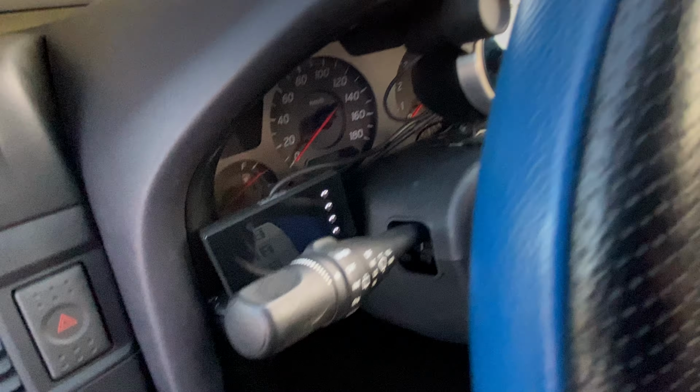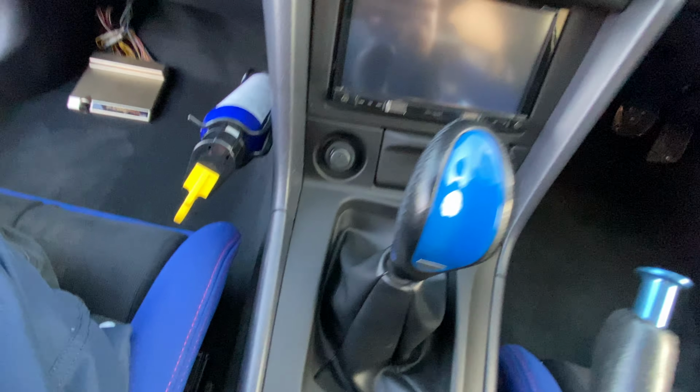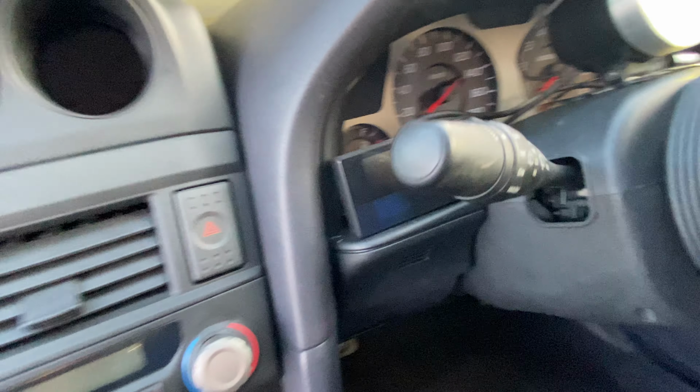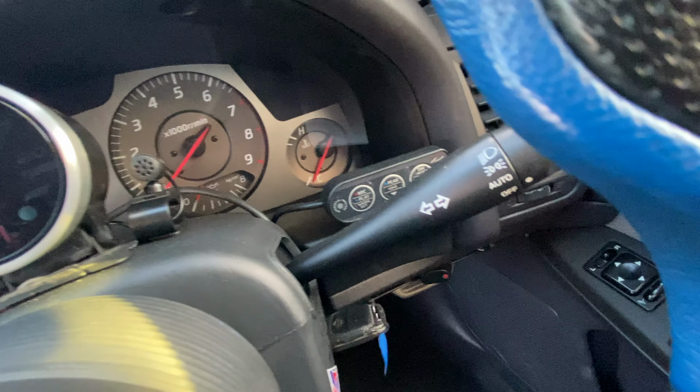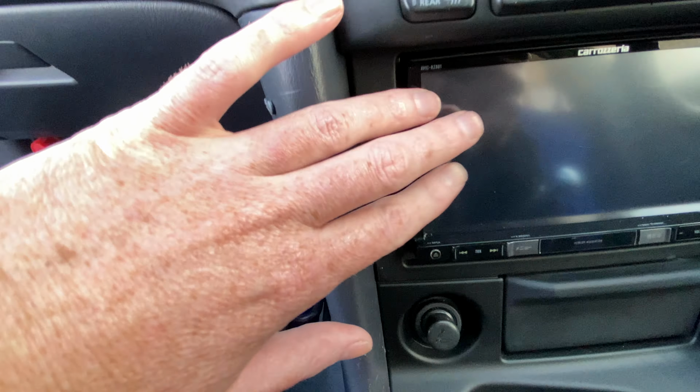The dash. I think those are just stuck on, not drilled in. It's got the weird blue steering wheel to go with the entire blue accent of the car, but everything is really well placed to me. Even though these have the screws here, it's limited in the scratching, even though you have the TV monitor.